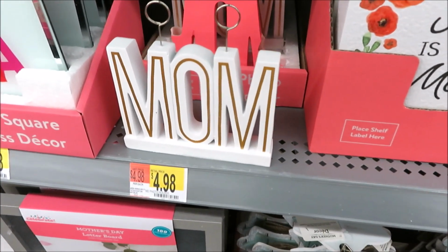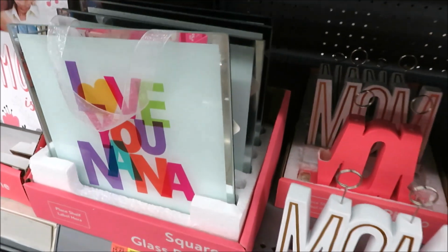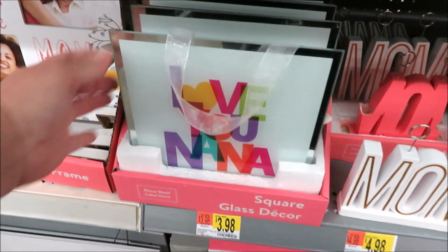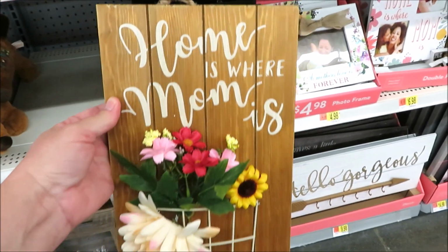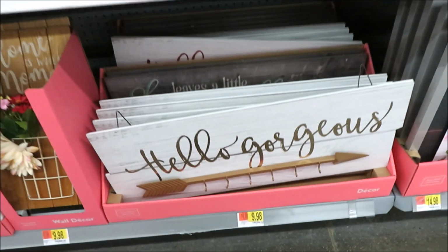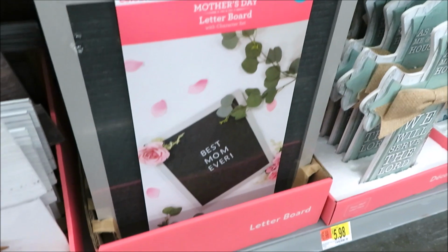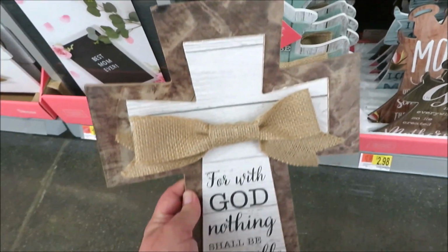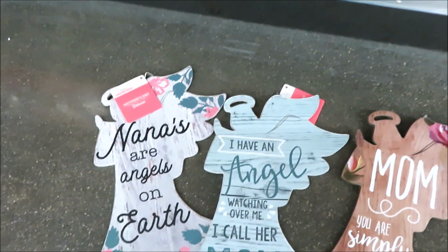Right next to that, they have this photo holder in a different version, white with the gold trim. And right next to that, for $4, these little glass and mirror combos, Love You Nana, and one for mom. Down along the bottom shelf, they had some really great buys. Little cork holders for just under $10, and this adorable sign for mom, as well as these jewelry holders. These are $9.98 and come in 2 versions, the gray and Hello Gorgeous in gold. They also have a letter board for $15 and a few decorative crosses for $5.98. They also have a few different angel print cutouts for just under $3.